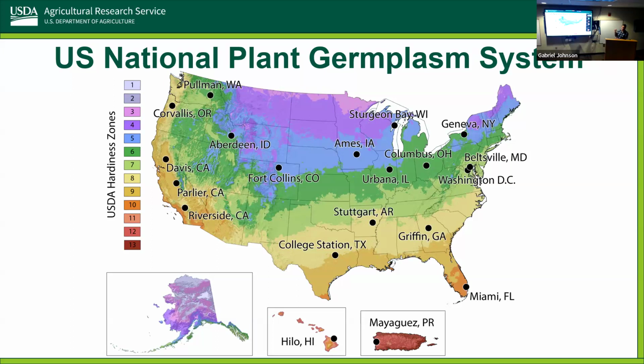So in Ames, Iowa, they curate corn. Geneva, New York has apples and grapes and hemp now. Most of these are agronomic focused crops, but Columbus, Ohio does herbaceous ornamentals. Miami, Florida does tropical ornamentals, and our site in Washington, D.C. is the catch-all for temperate woody plants. Headquarters of NPGS is in Beltsville, Maryland, and Fort Collins, Colorado. I'll return to them several slides, but they serve as the designated backup repository for all sites to do both clonal and seed cryo backup there, long-term storage.